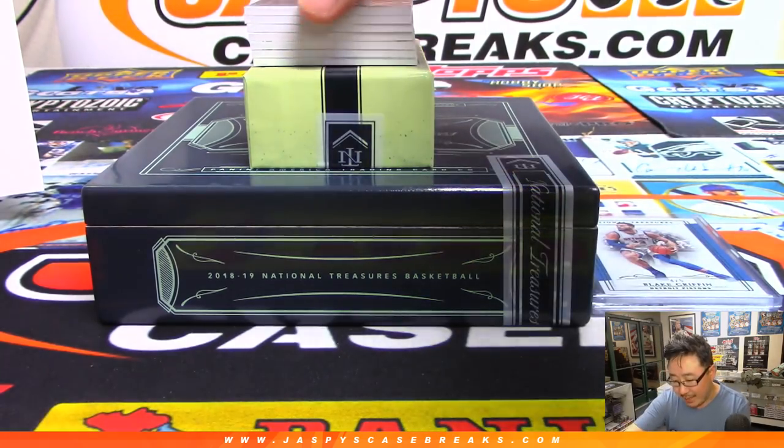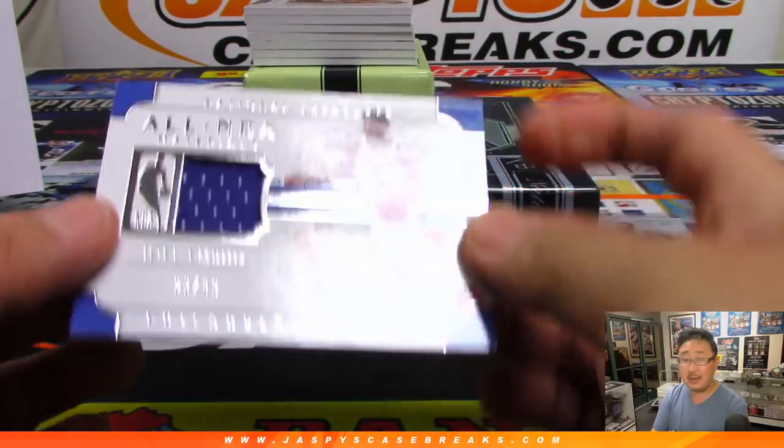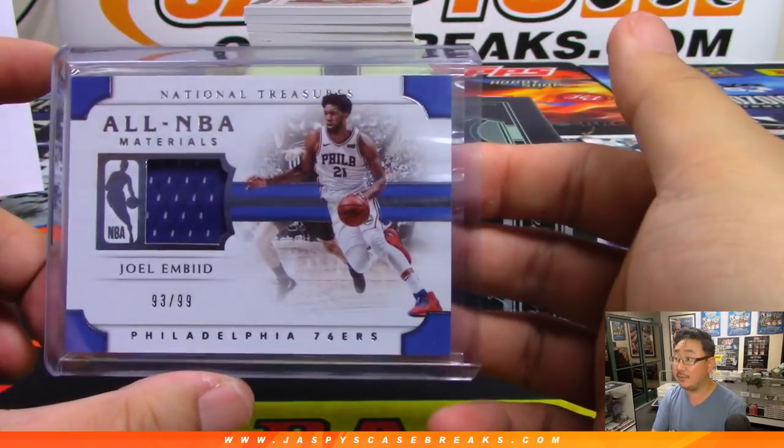Now we have all NBA materials. Joel Embiid, 93 out of 99. We saw him and the Sixers in action. They fell to the Raptors today in Game 1, the Eastern Semis. Sixers, that goes to Nico. That should be a good series, I think.